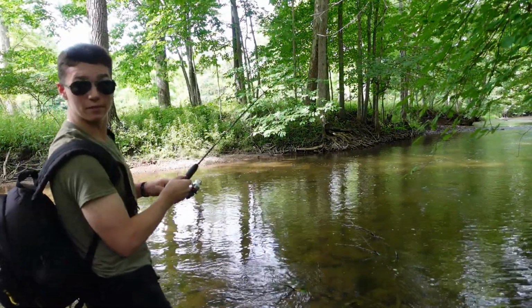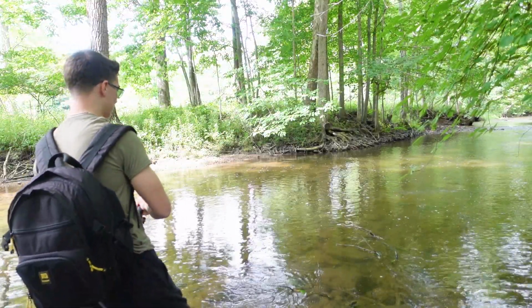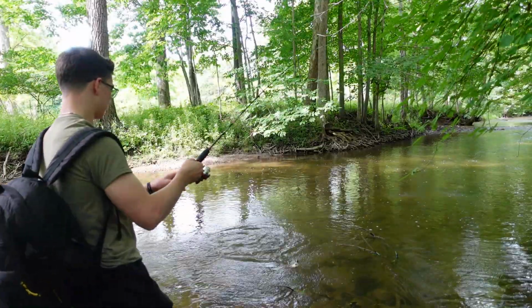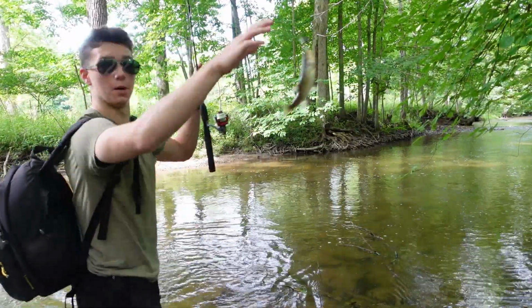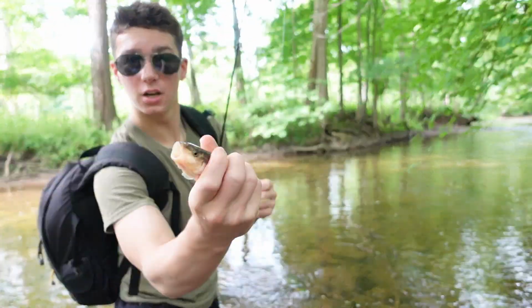There we go. That was very quick. Right as it hit the water we were on. Looks like we got another creek chub. Nice, this guy's about the same size as the last one. That's fish number 2 of the day.